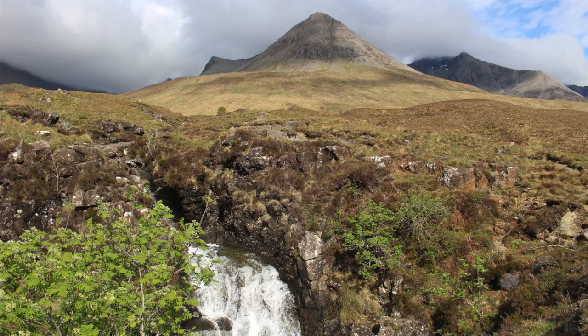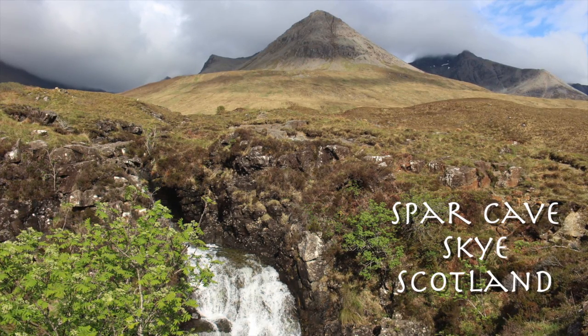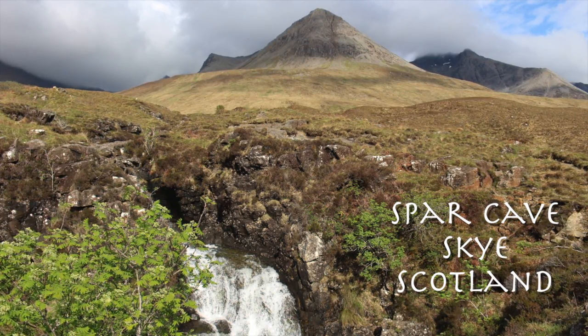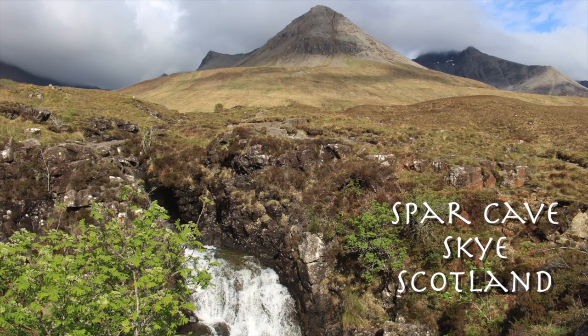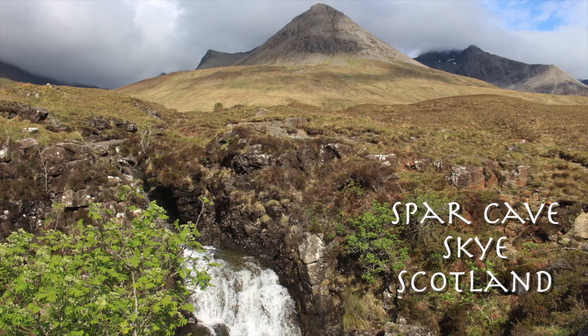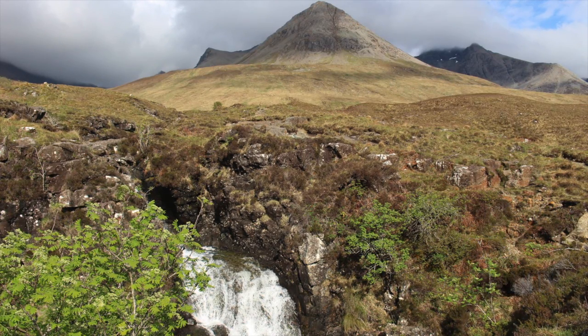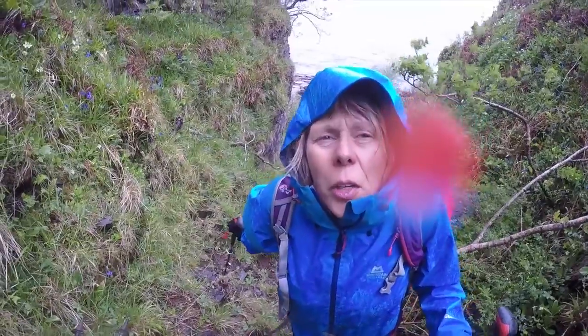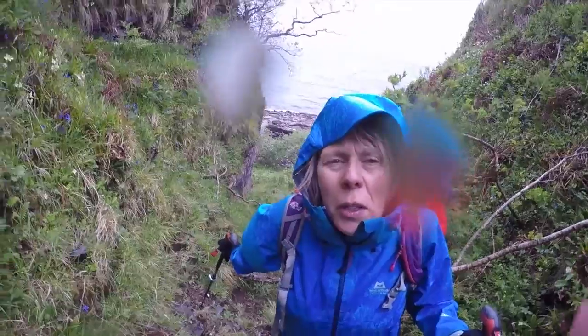Spar Cave is one of Scotland's natural wonders, but it's not easy to find or get to. Inside the cave, a sparkling white rock staircase leads upwards and beyond. Shallow pools shimmer with tiny crystals reflecting in the torchlight. Thursday today, we've saved it for a wet day, and we're going down to the beach to find Spar Cave.